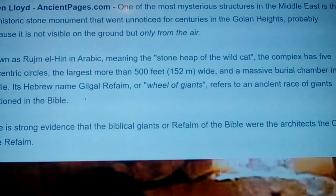One of the most mysterious structures in the Middle East is the prehistoric stone monument that went unnoticed for centuries in the Golan Heights, probably because it's not visible on the ground but only from the air, like some type of Nazca ruins. And that's what we're finding now, with satellite images and even Google Earth, you're able to find all these things, and archaeology is starting to be spurred on by Google Earth, believe it or not.